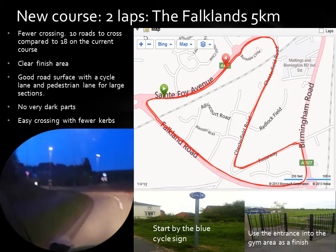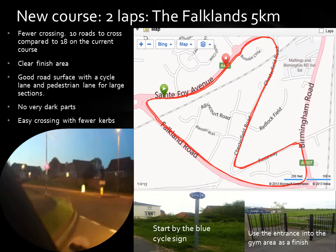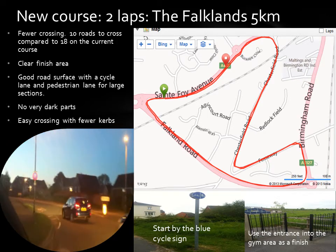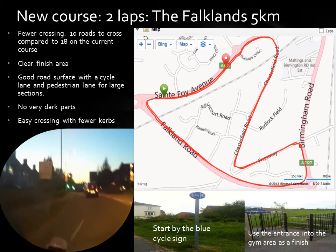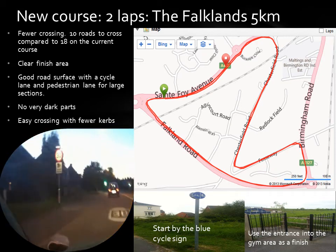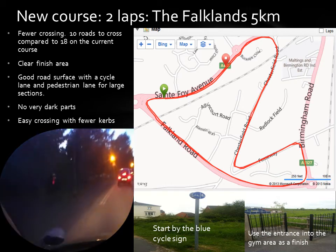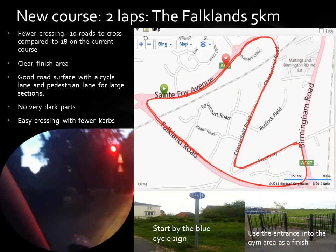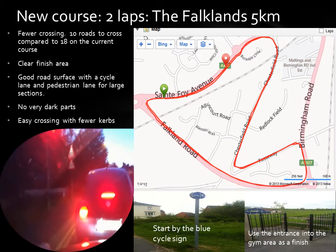And hopefully what you can see from that drive-by, which is not meant to be overly accurate, is that it's reasonably well lit. There are lots of street lights, lots of posts, and they're quite frequent, and therefore you shouldn't have the dark sections that we've got at the moment. There are no bins to be put out on those sections, and they're nice and wide.